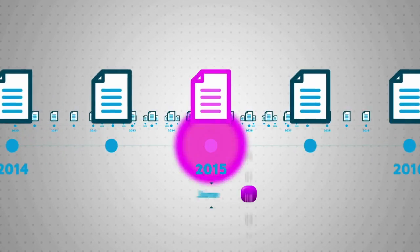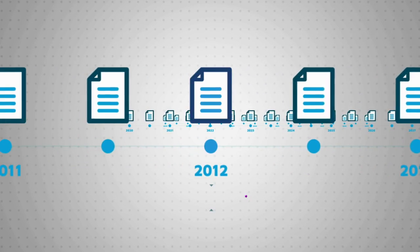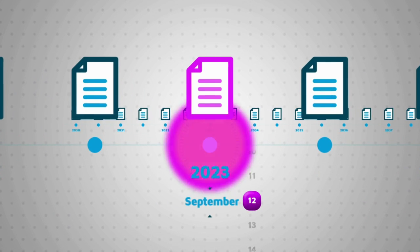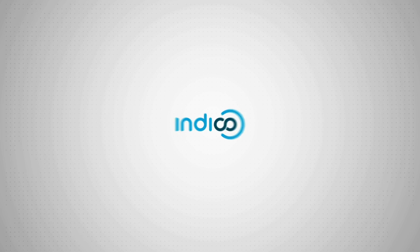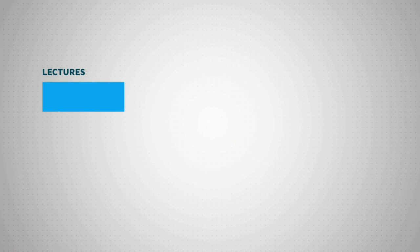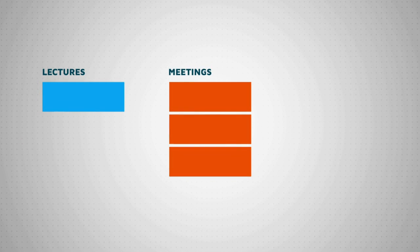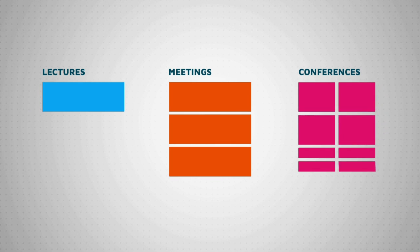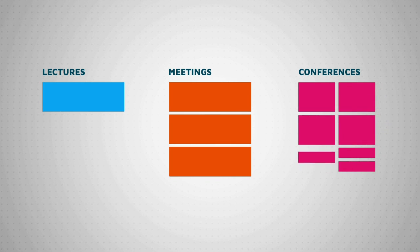Thanks to an elaborate access protection scheme, you can travel to the past and find out what happened, or back to the future and see which new events will take place. Indico helps you organise events of different levels of complexity, from simple lectures to meetings with different speakers to multi-stream conferences. And managing a timetable is as easy as dragging blocks. Let's have a look at conferences.